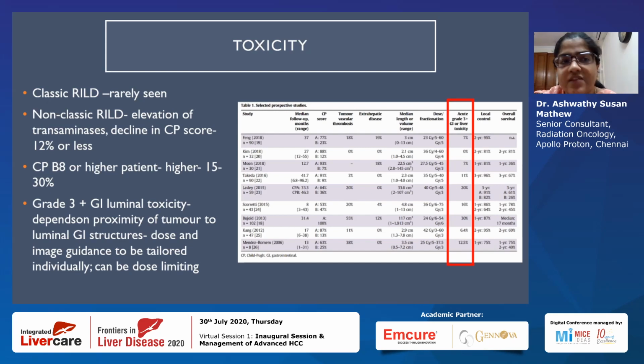So toxicity in the current series, in the most recent series, classic RILD is very rarely seen. What we more often see is non-classic RILD, which is basically elevation of transaminases, which is usually transient, as well as a transient decline in CP score. This can peak around 1 to 3 months after radiation, but even this in the recent series is only in the order of 12% or less.